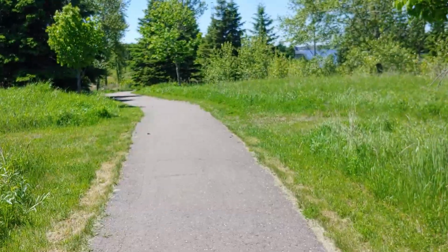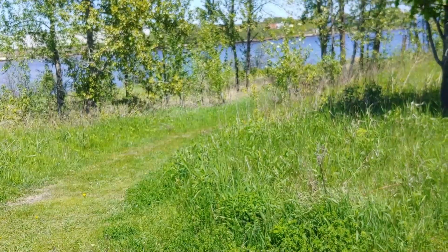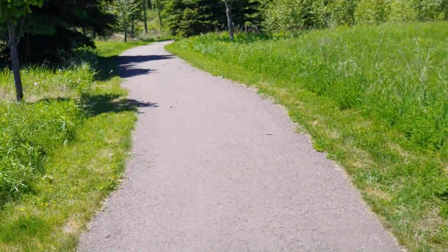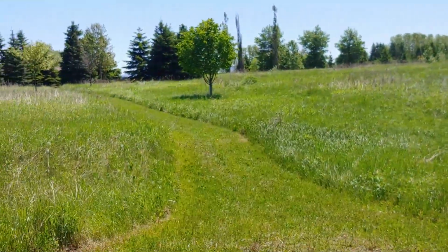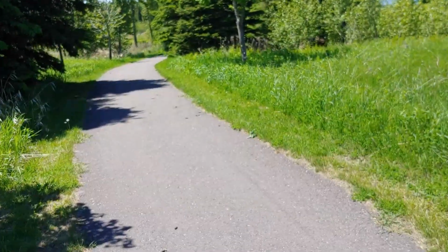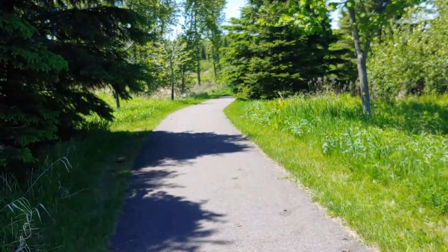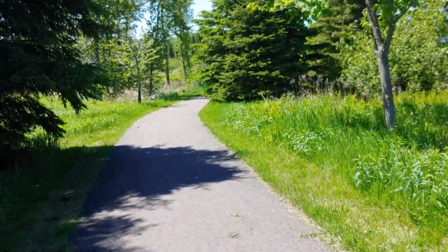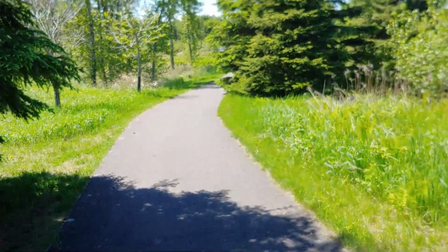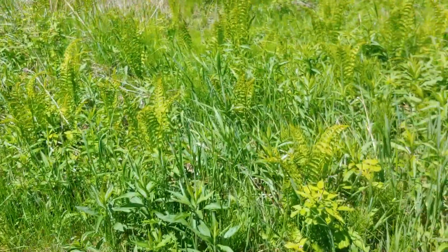But this is paved. There's a lot of little trails that go down to the water, as you can see. And there's a few that cut across the field to get back to the parking lot in case you get tired. So it cuts your distance way down on your walk. So that's kind of good to know. But those are the ferns.